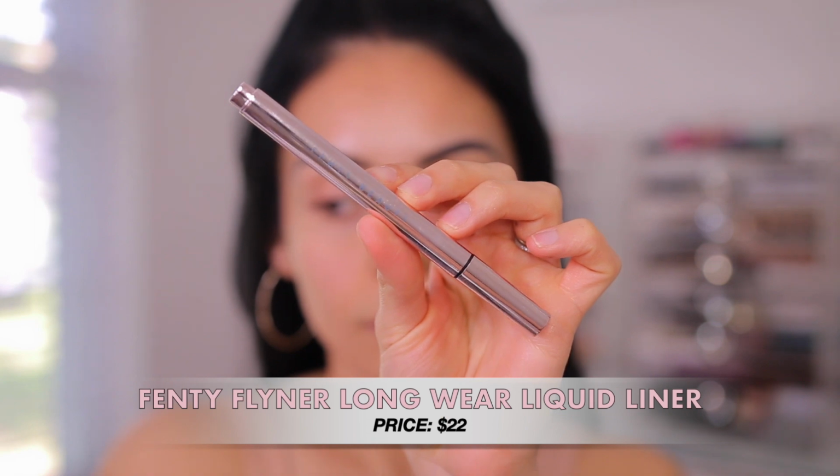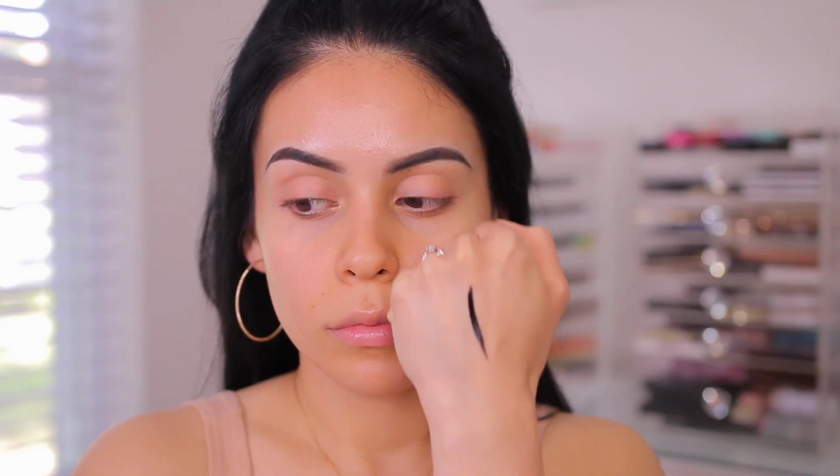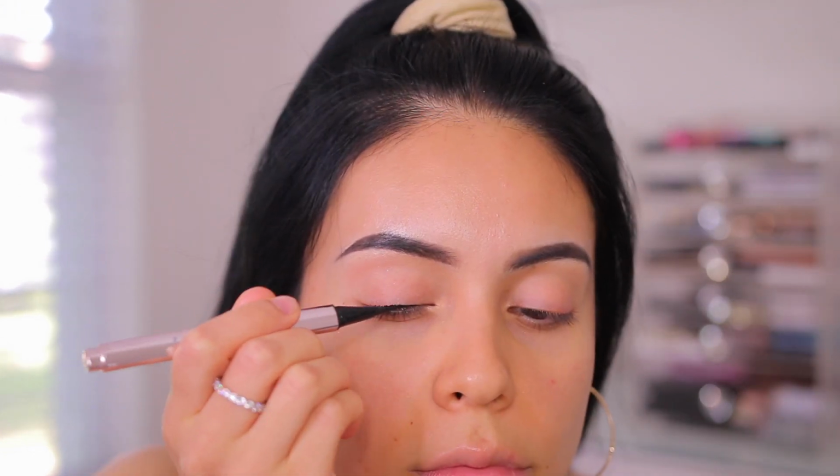Another product from Fenty that I actually don't love, the more that I use this and the more that I discovered some really bomb eyeliners, the more that I'm like, this is not good. So this is their Fly liner. It's a long wear liquid liner, and this one's just the black one. I believe they only have one shade, but I actually really like pen liners like this. I feel like they're super easy to work with, especially if you're a beginner trying to do your wings.